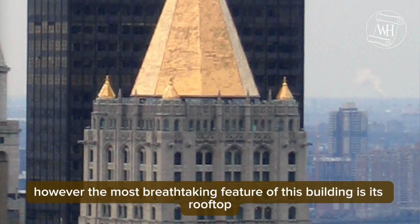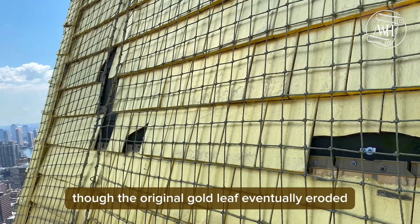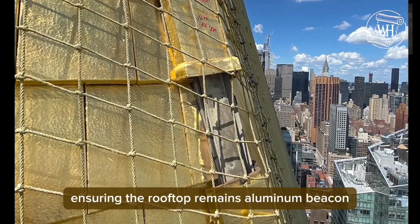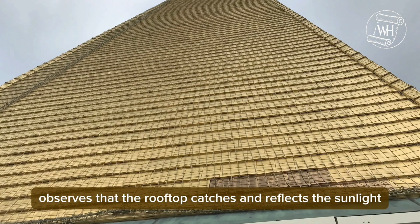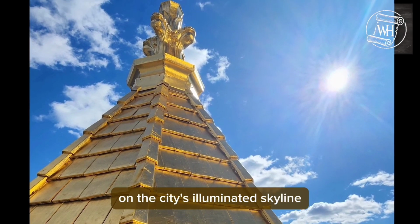Park. However, the most breathtaking feature of this building is its rooftop, initially plated in gold leaf. Though the original gold leaf eventually eroded, it was replaced by 25,000 gilded tiles, ensuring the rooftop remains a luminous beacon. Historian Miriam Berman observes that the rooftop catches and reflects the sunlight by day and night, making it one of the most easily recognizable shapes on the city's illuminated skyline.